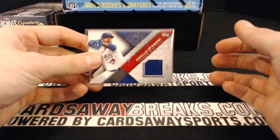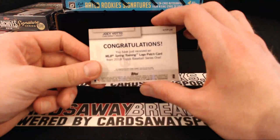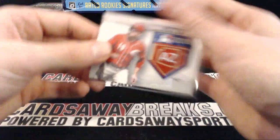And last but not least, look at this. Commemorative patch, Joey Votto. Looks like spring training. Yes, indeed. Spring training 2018 Cincinnati Reds. Man, poor Joey Votto. You got to help him out. Cincinnati, Robert A. Beautiful. Nice little spring training patch. Joey V, baby. There we go, Cincy.